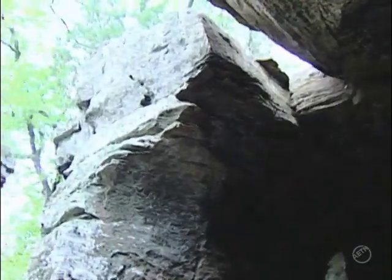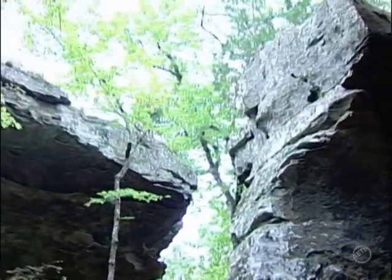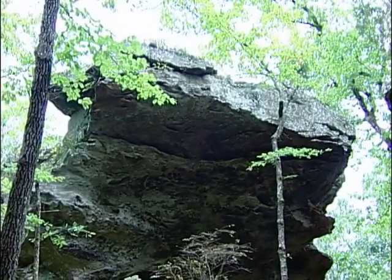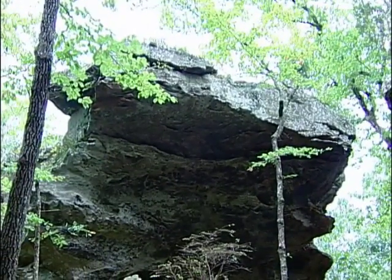And eventually, over time, you're going to end up with this freestanding pedestal that we see all around this area. It'll take a few years. It's going to take many years.